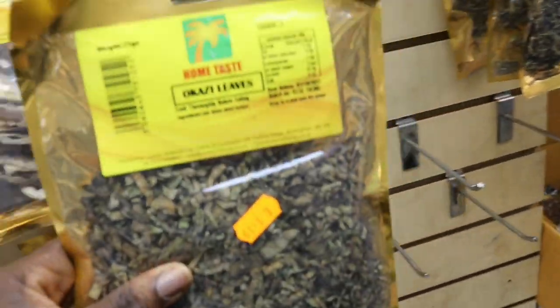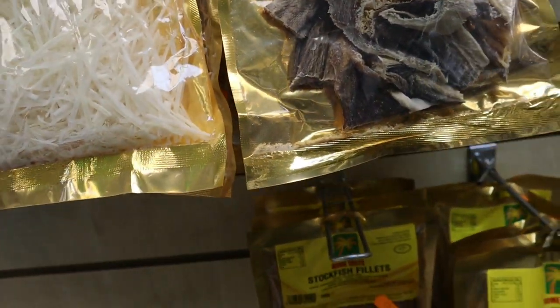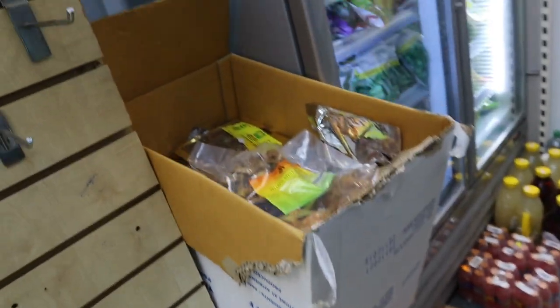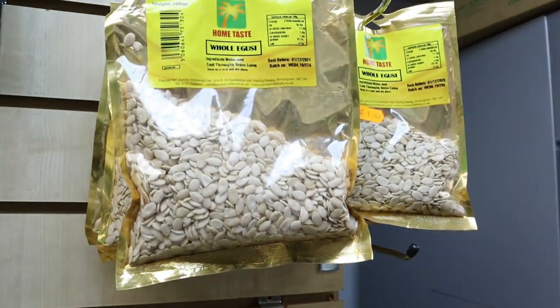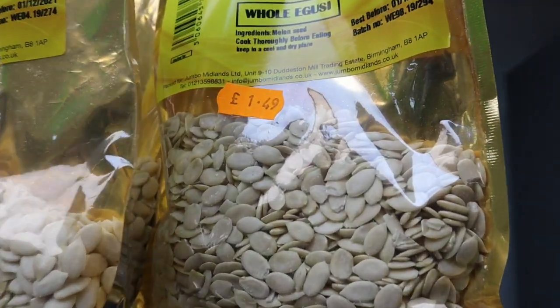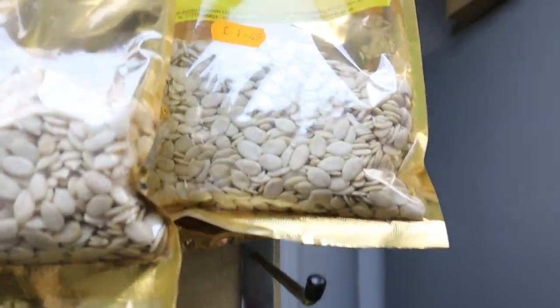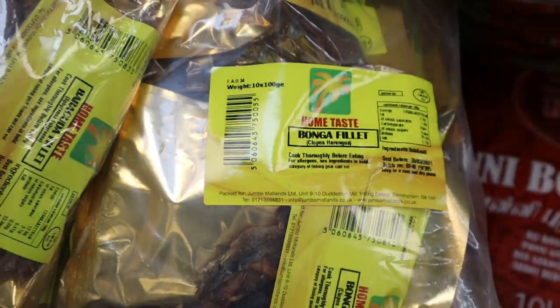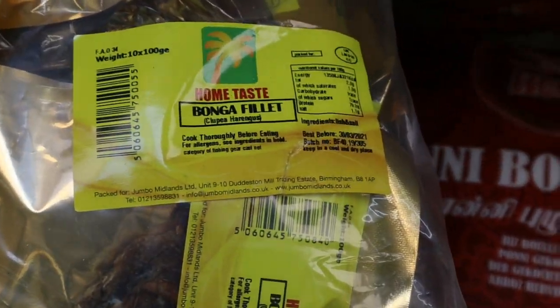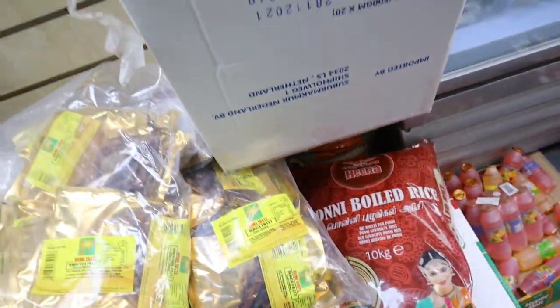So this is a dry okazi leaf. They also have the fresh one in the fridge. Egusi, ungrinded egusi, £1.49. Bonga fish, this one. Dry fish.